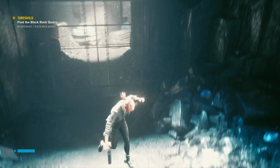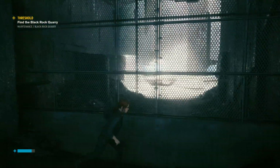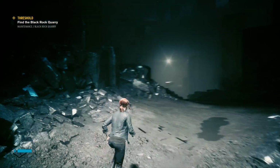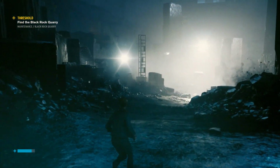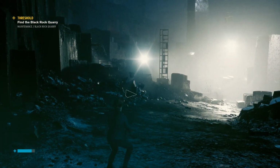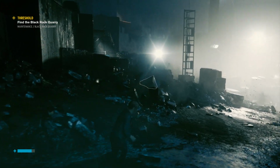Alright, we're going to come down on the other side of a fence, where we could, in theory, see the spooky thing if we hadn't accidentally lured it away. And then we'd be like, oh man, look at this spooky thing. I mean, there are spooky things over here to look at, I suppose.